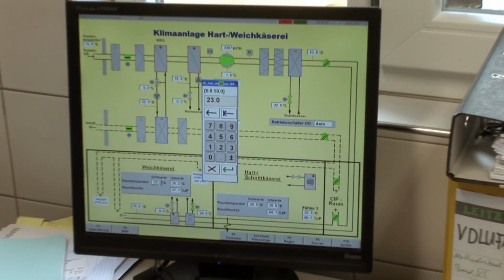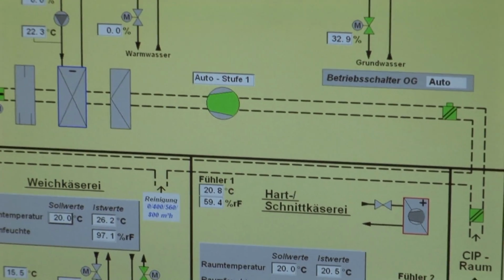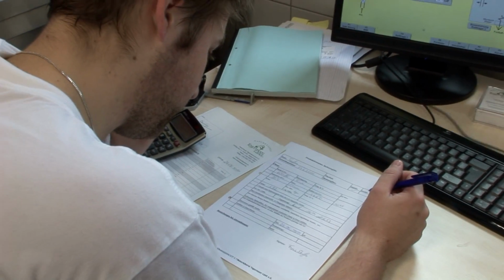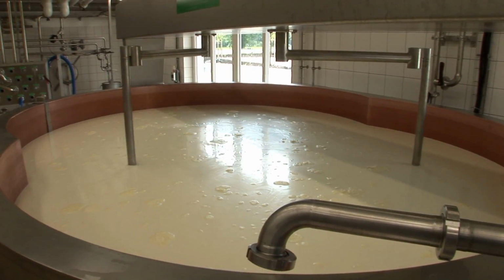The climate control constantly ensures the right temperature and the right degree of humidity at different areas, in the production hall, in the basement rooms, and in all other departments. Documentation of the production process is just as essential.